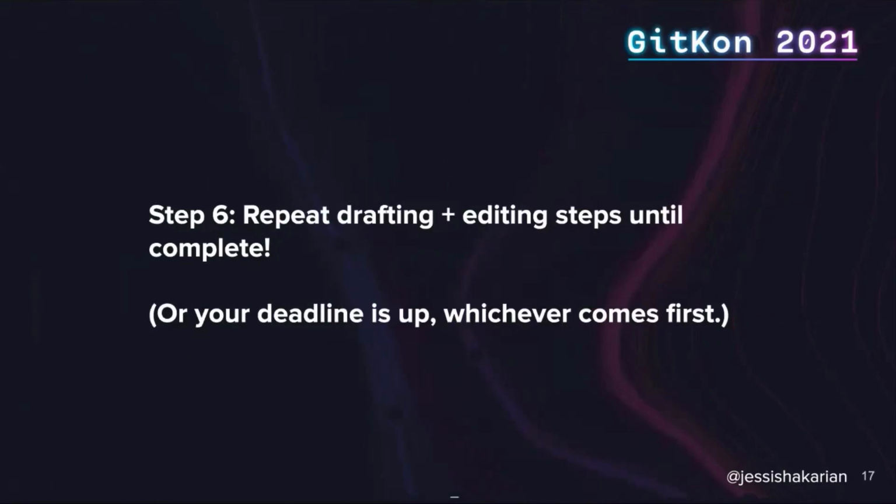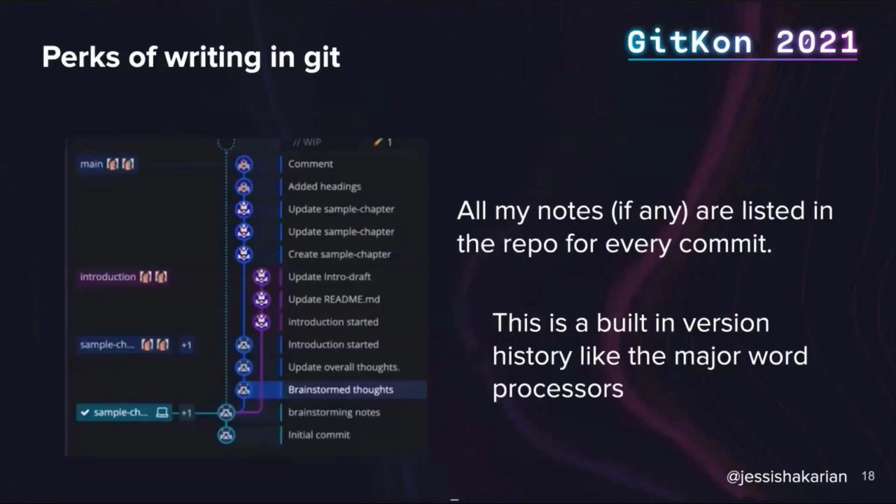So repeat the drafting and editing steps until complete, or if your deadline is up, whichever comes first. So let's go back to those perks of writing in Git. We can see all my notes are listed inside the repository for every commit I've made, right? So we have create sample chapter, update sample chapter, up here is add headings. This is basically like a built-in version of Word, like your version history for a major word processor, but you can write in as many detailed things as you want.